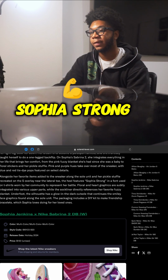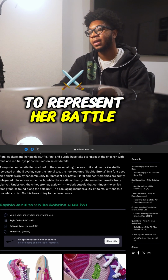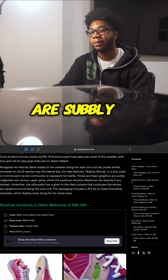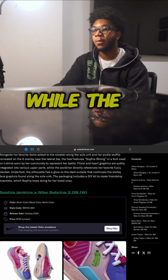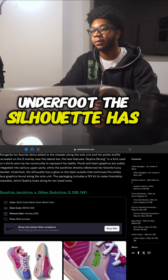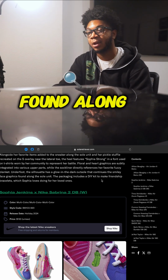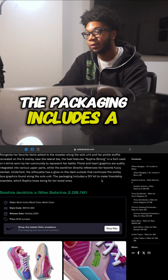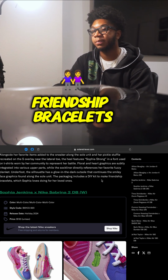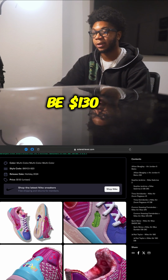The heel features Sophia Strong in a font used on t-shirts worn by her community to represent her battle. Floral and heart graphics are subtly integrated into various upper parts, while the sock liner directly references her favorite fuzzy blanket. Underfoot, the silhouette has a glow-in-the-dark outsole that continues the smiley face graphics found along the sole unit. The packaging includes a do-it-yourself kit to make friendship bracelets, which Sophia loves doing for her loved ones, and this one will be $130 retail.